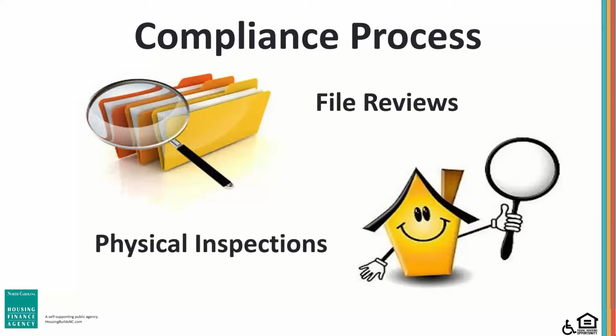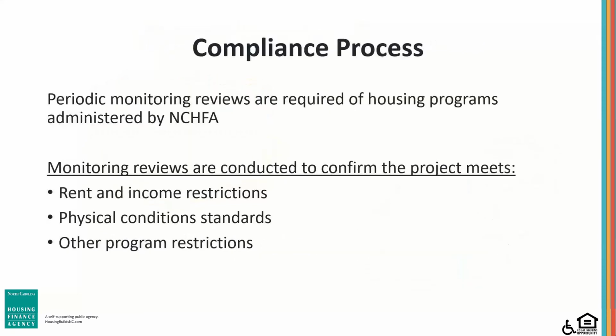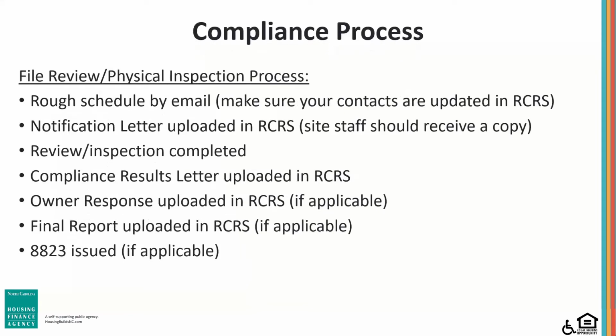So now let's talk about the compliance process, which consists of the file reviews and physical inspections. Periodic monitoring reviews are required of the housing programs administered by the agency. The monitoring reviews are conducted to confirm the project meets the rent and income restrictions, the physical conditions, and other program restrictions that are required. File review and physical inspection process.